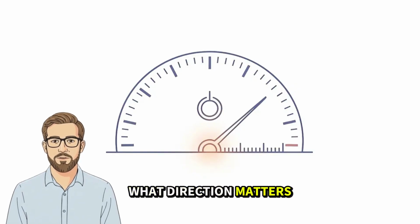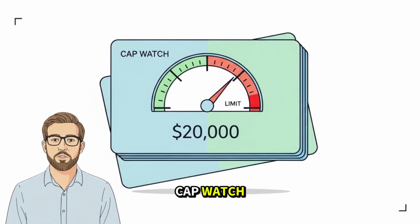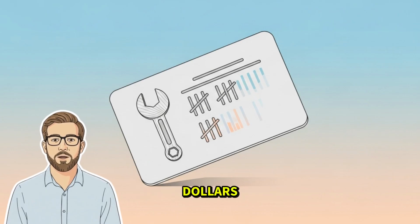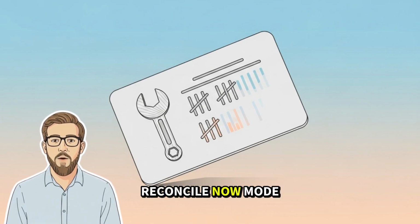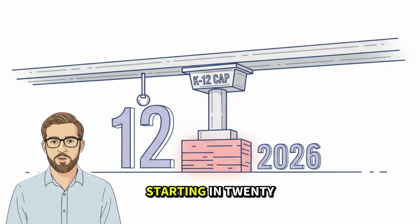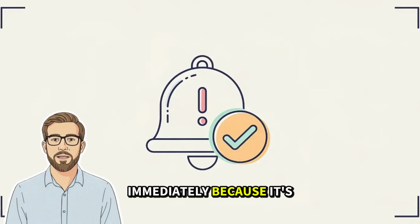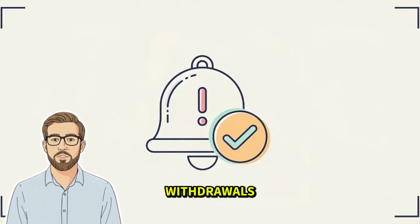What direction matters? If you are approaching $20,000, you are on cap watch. If you are over $20,000, you are in reconcile now mode because part of what you pulled is no longer eligible under the federal K-12 cap starting in 2026. Typical timing: this shows up immediately because it's just math on your own withdrawals. It is the earliest warning system you have.